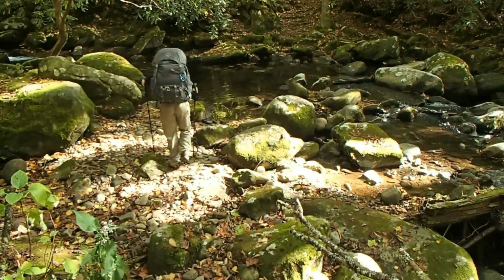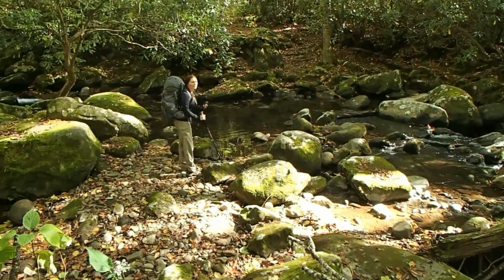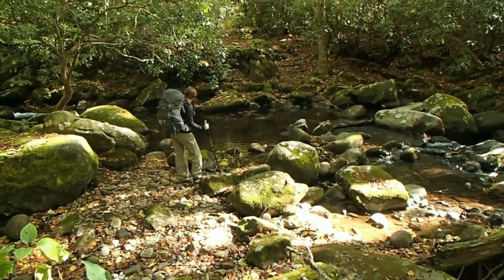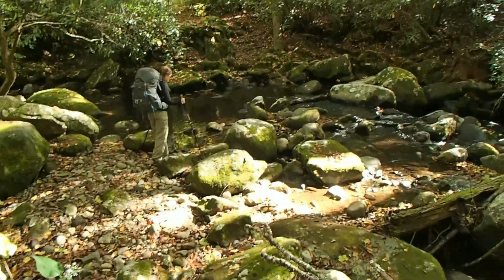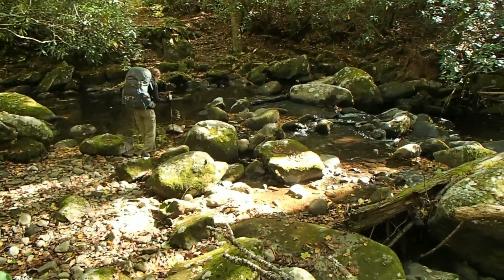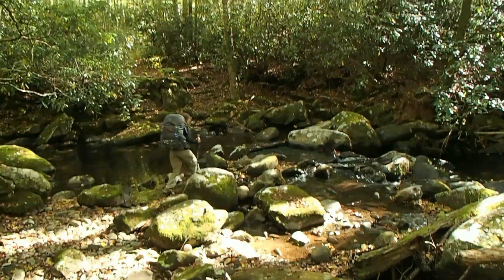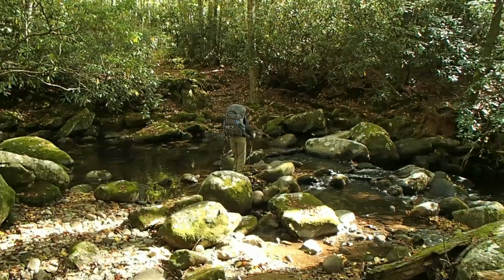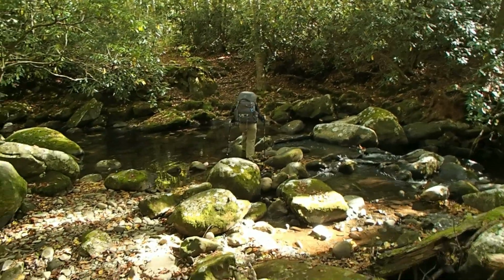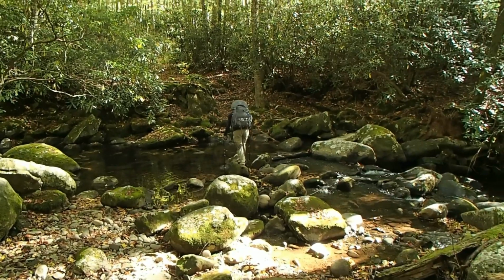Alright, this is crossing number 4, I believe, of Forney Creek. About 2/10 of a mile up from 69. A little more technical on this one. You gotta kind of go right over the center and then cheat it to the big rocks there and then come back. Definitely not the time of year you want to fall in. But it's beautiful nonetheless. Back with more.